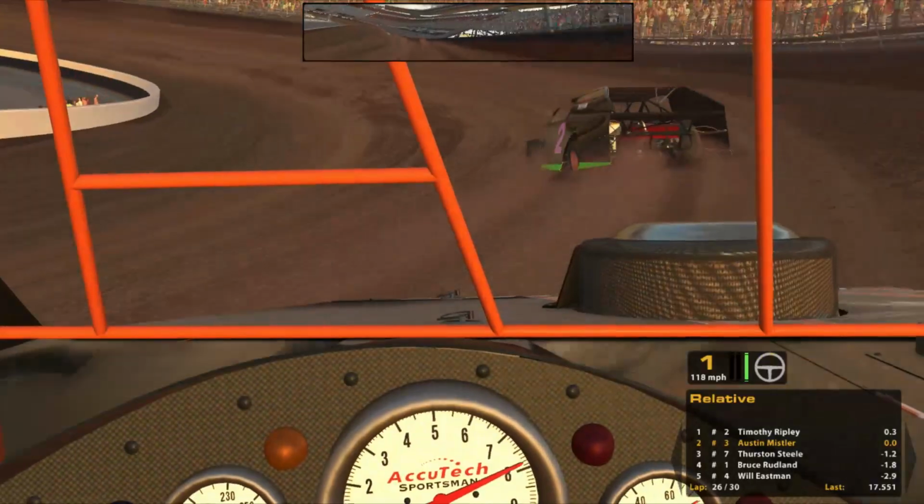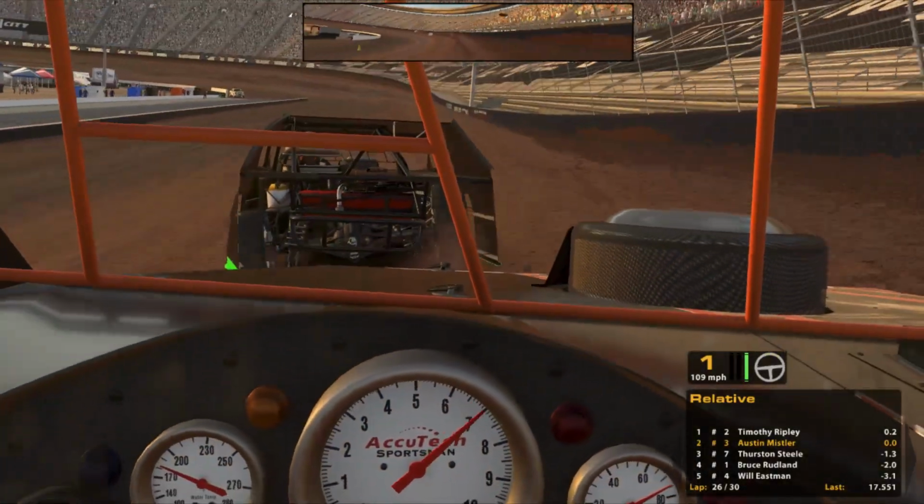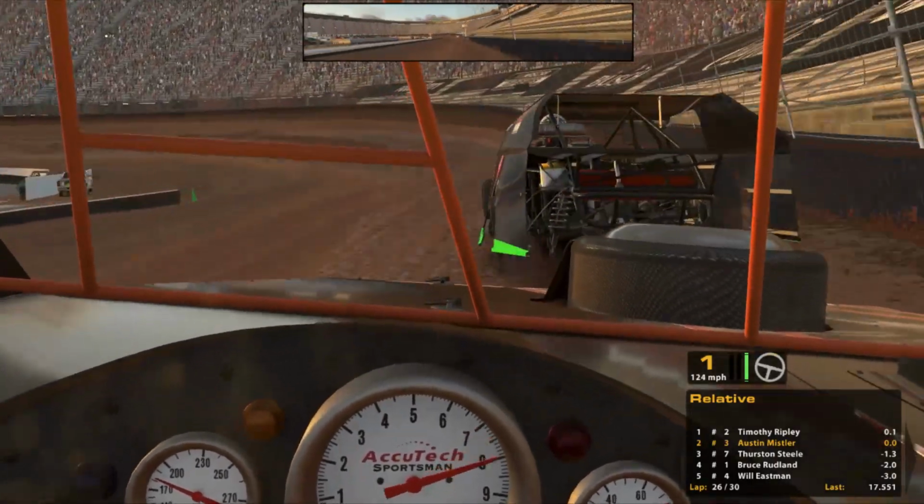He's starting to hit it a little better. He messed up there for sure. Had a lot of momentum off through the middle of that corner.